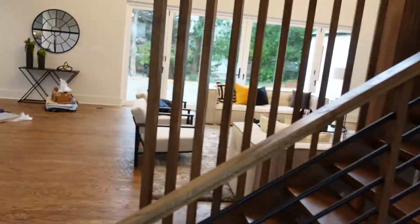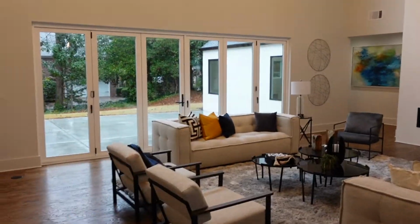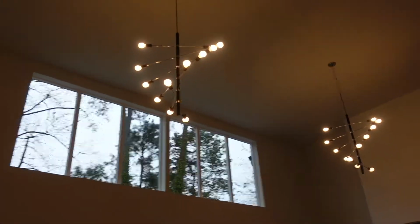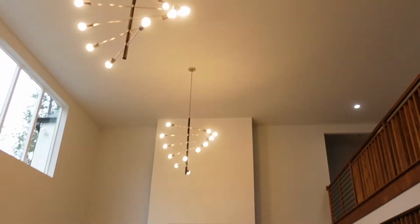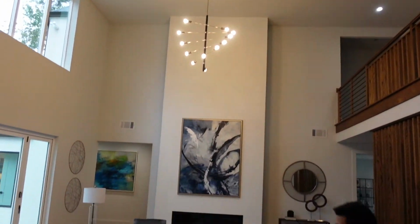You come around your privacy screen, you've got this amazing 18-foot accordion door. This thing opens up both sides. I'll show it to you in a minute. You've got tons of light here, big chandeliers that light up this space. No recessed can lighting in here. We didn't want it to look crazy busy up there on the ceiling.